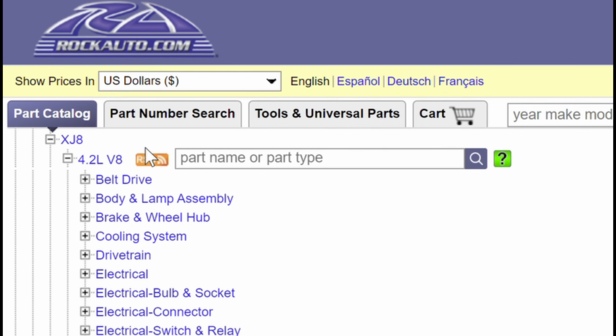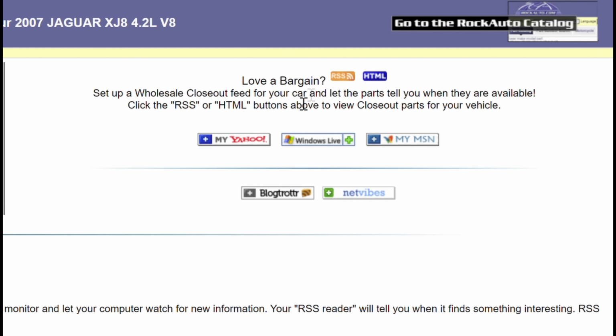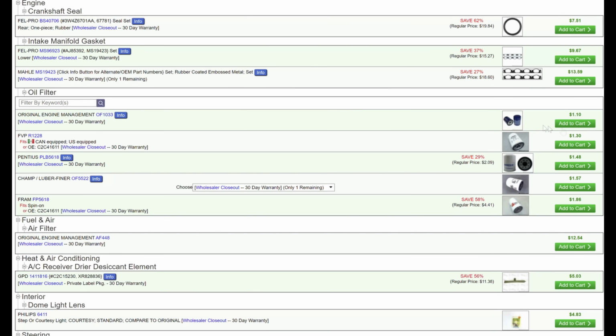If you click on the little RSS icon right next to the make and model you're shopping, and then on the next page, click the blue HTML icon on the right side here, it shows you all the clearance items for your car. And check this out. They literally have an oil filter for $1.10.